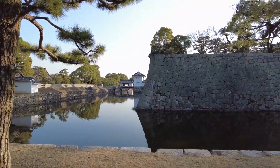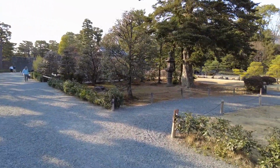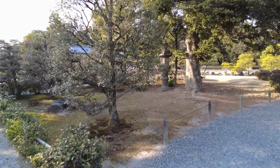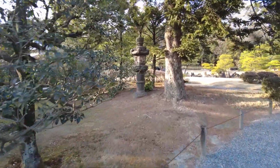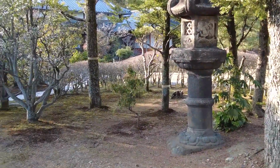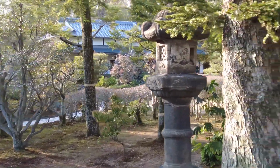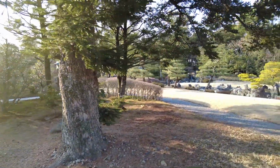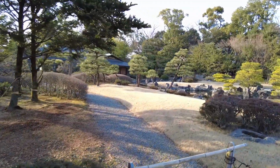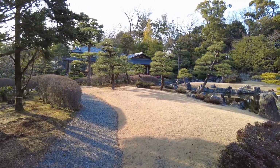Okay, so we walked around outside the moat of Nijo Castle, and we came across this other garden, and it looks really nice. So we're gonna go in and look around a little bit. Just over here to the left, behind those trees, if you can see, there's a house back there. That's a tea house, and they've closed for the day. But you can sit outside this tea house, enjoy some tea and snacks, and then this would be the view that you have.